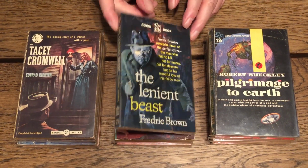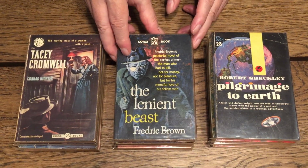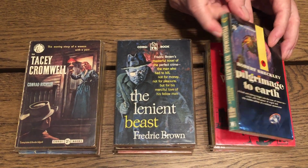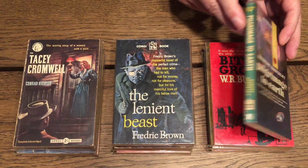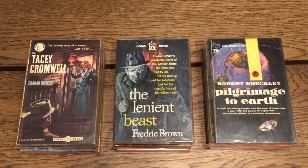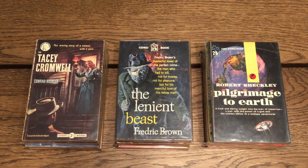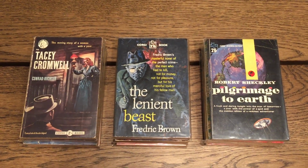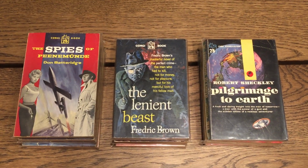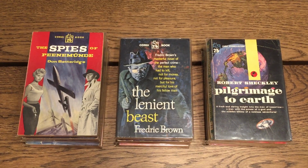And The Lenient Beast has a black spine because it's a crime, even though it's a Frederick Brown who wrote a lot of science fiction. Robert Sheckley, excellent author, should be read, and has a green spine, science fiction. So sometimes it holds up. Number 745, The Spies of Peenemünde by Don Betteridge. It's the rockets that they used in the Battle of Britain in World War II.